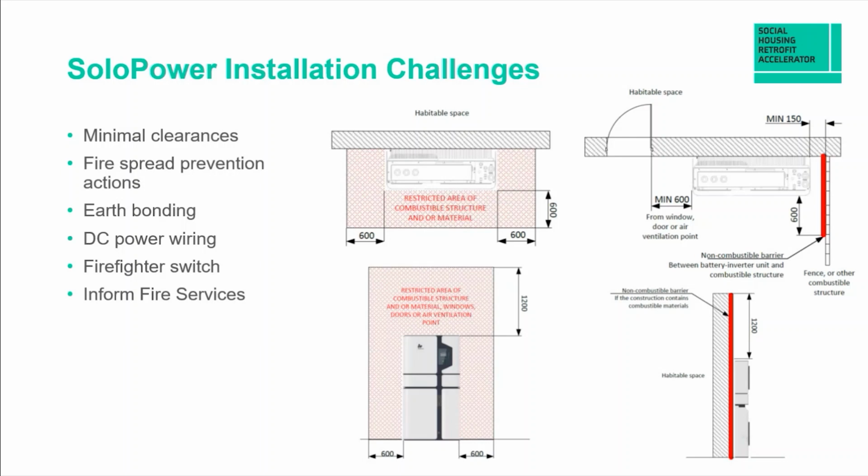In some cases, a non-combustible barrier needs to be used, as you can see, the red lines. All nearby metal structures must be earth bonded to prevent electric shock if the asset is damaged for some reason. DC power wiring should avoid any internal habitable space to minimize risk of fire or electric shock.